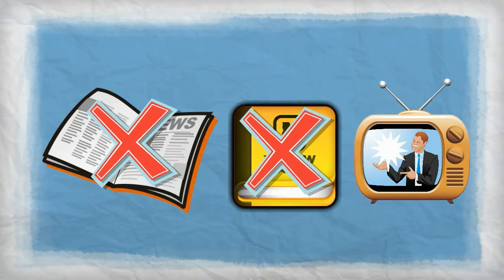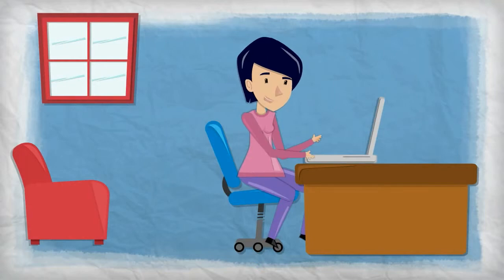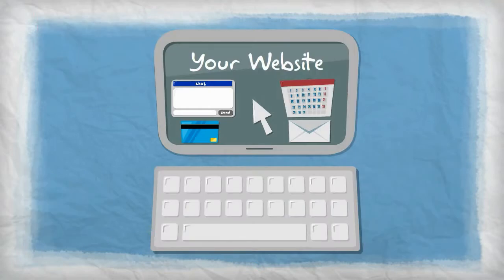When it comes to finding local products and services, long gone are the days of searching newspaper ads, browsing the Yellow Pages books, and watching TV commercials. Instead, today's consumers flock to the internet to find local businesses that can fulfill their wants and needs. So, having a company website is no longer an option for your business. It's a must.